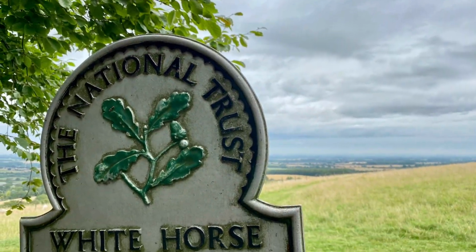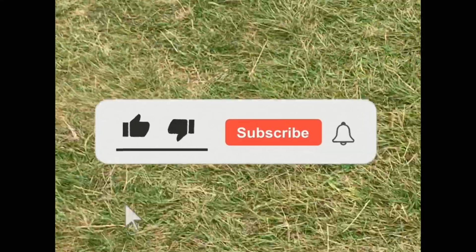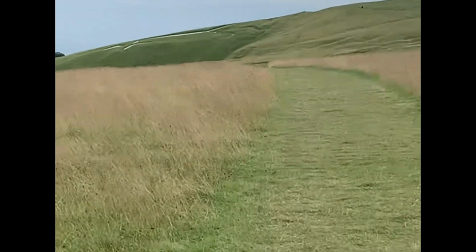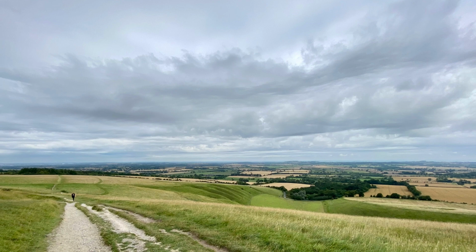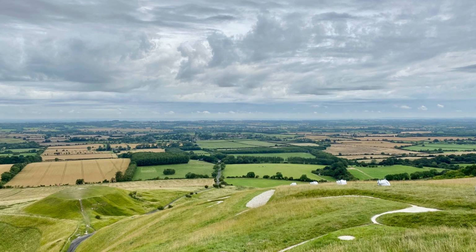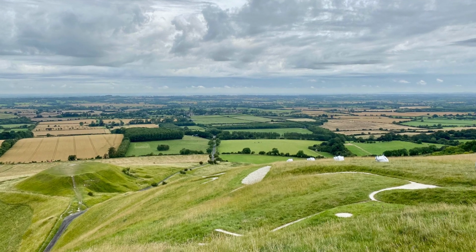The weather forecast for the day was for rain and storms, so we headed out early to see the Ivinghoe White Horse before the weather closed in. At over 3,000 years old, the Ivinghoe White Horse is believed to be the oldest hillside chalk figure in the UK, and to this day nobody really understands how the Iron Age peoples that put the figure in place managed to get the dimensions and perspective so spot on without a bird's eye aerial view.